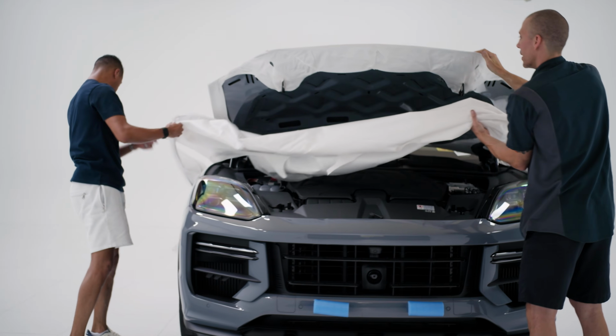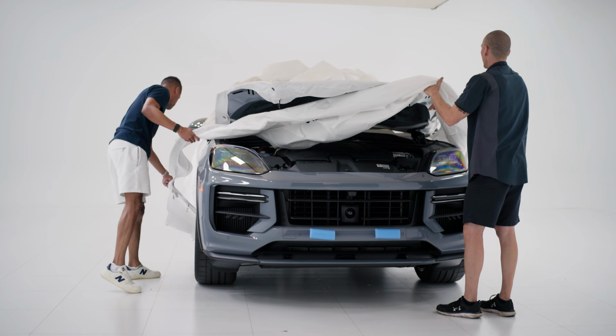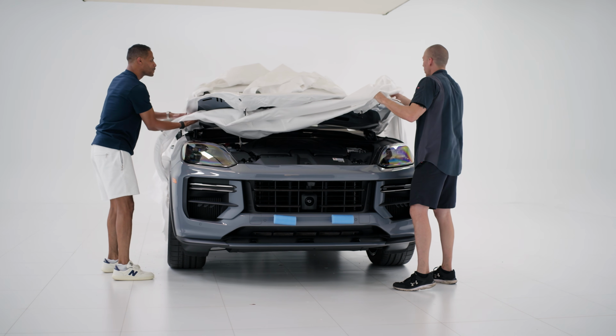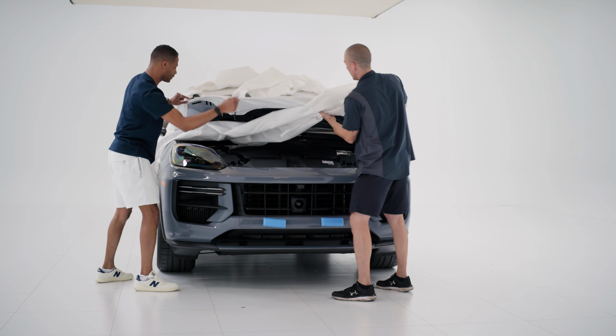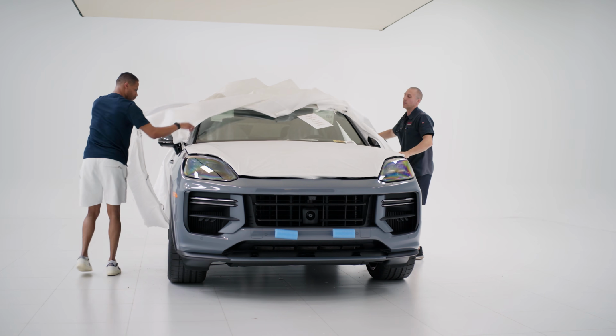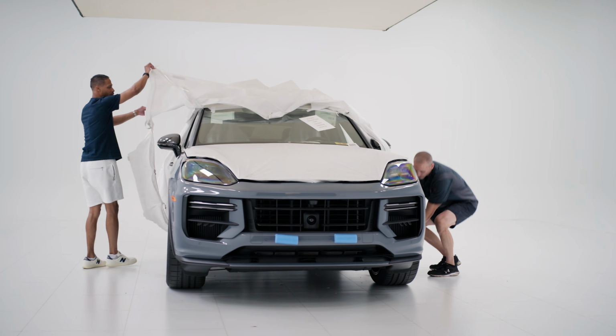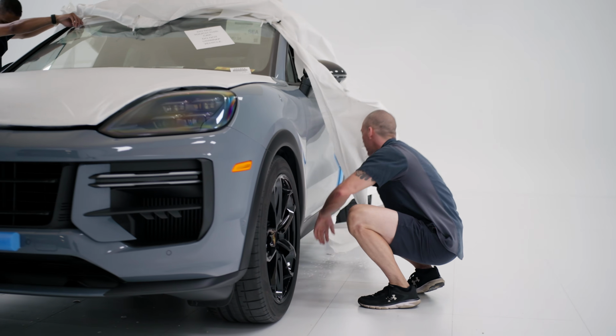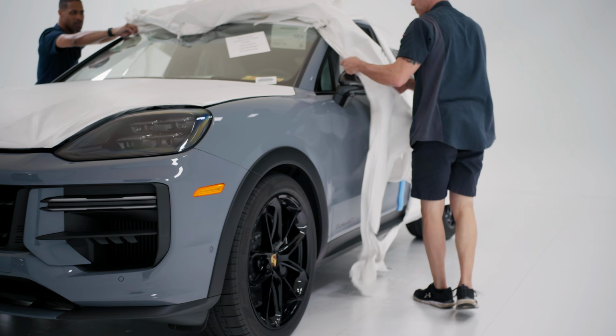You can see why, because there's a lot of rocks and debris and stuff that's caught in the... So when we just slowly fold it over the front, I'll let you do that side first. As you go back now, you get everything from underneath the car on the side of the rockers. It just pops off.